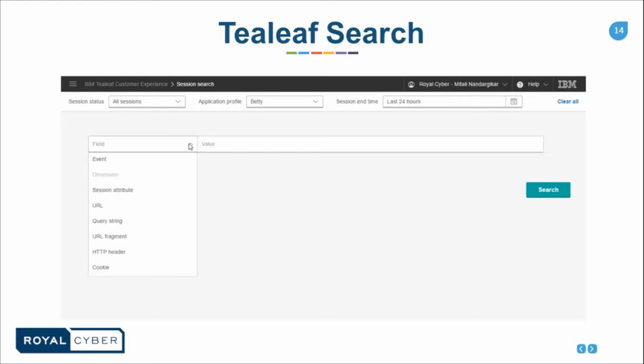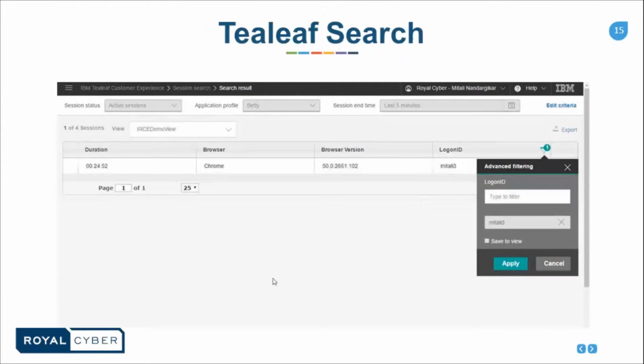Now, to look up a particular session, I can use different parameters. For example, I could use a session attribute, something like the IP address or the browser that the customer is using. I could use the URL at which the customer is, or just a part of the URL, to locate a session. Different sorts of environment variables, even including the HTTP header and the cookie. And that's how I can look up the entire session. When I'm looking into the Tealeaf Search, I could even add filters so that I'm on the right session. For example, on the screen that's being viewed currently, I wanted a specific logon ID, and I could look into the logon ID and find the list of sessions where there was a particular issue.